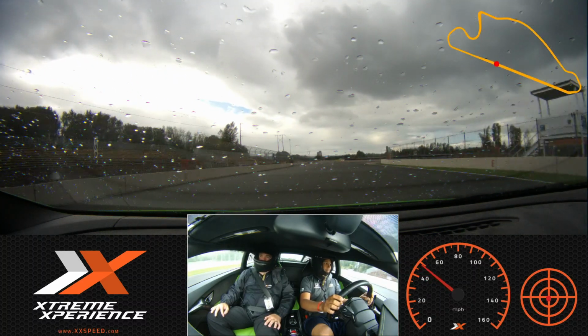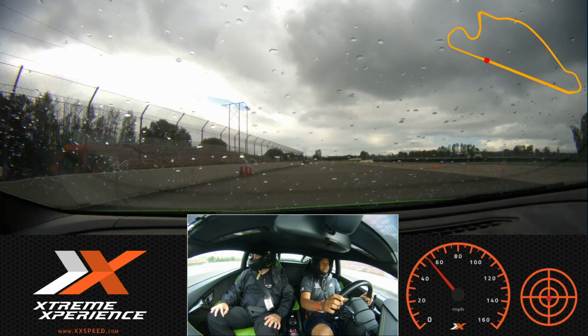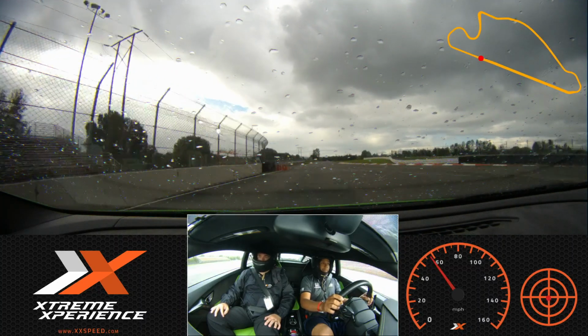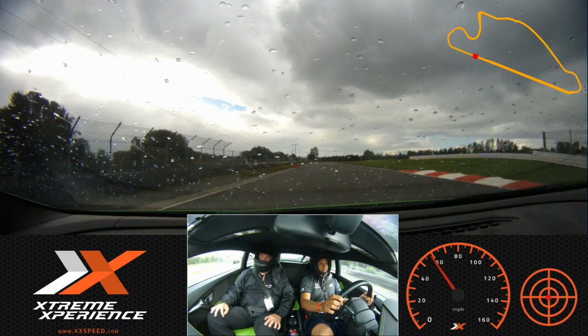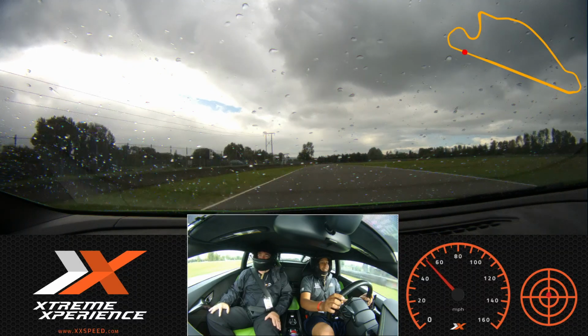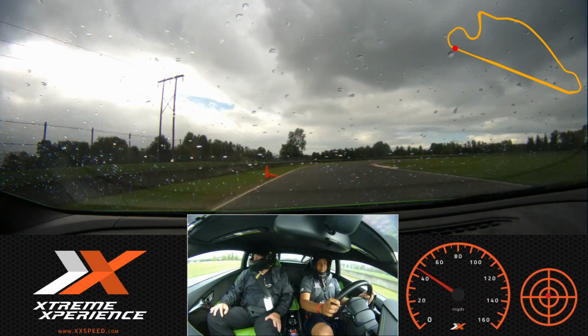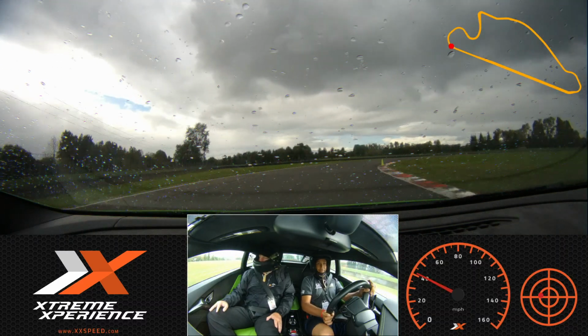Yeah. As far as I can tell, which I can't see behind us very well, I'm not really holding anybody up. No, you're good there. So normally I'd be really hard on the brakes by now. Wow, yeah. But anyway, you don't need any brakes really. Yeah. Just weight shifting, that's about it.